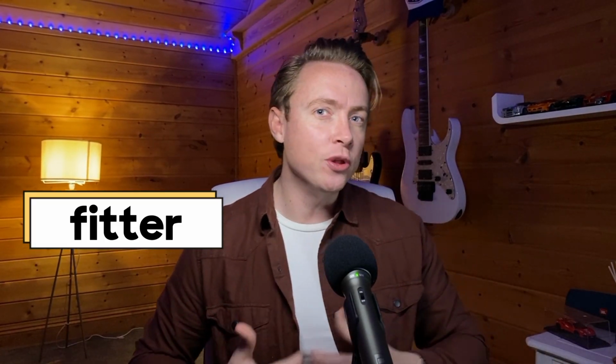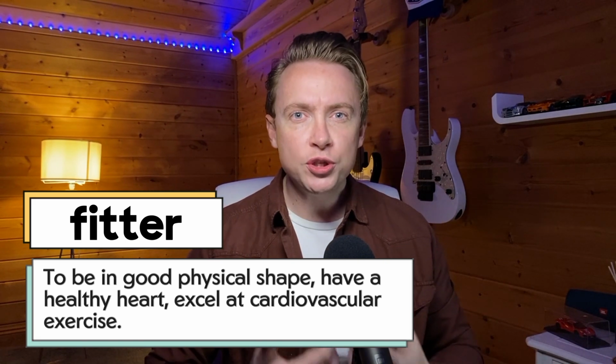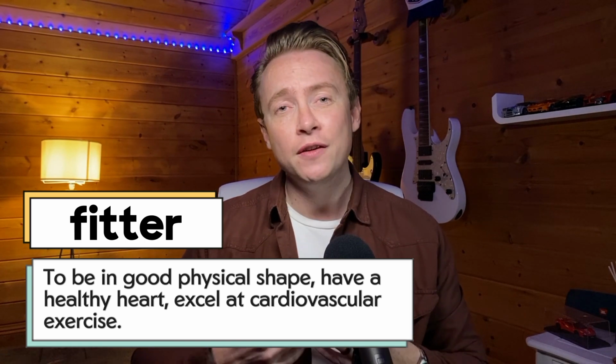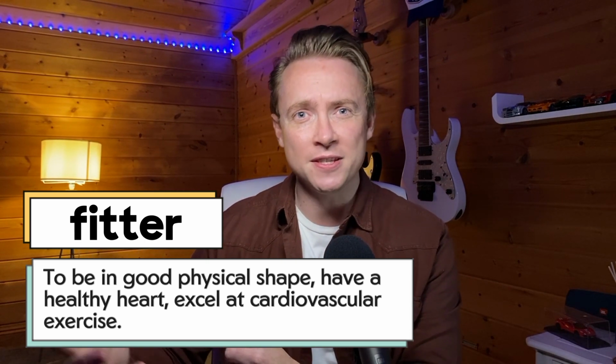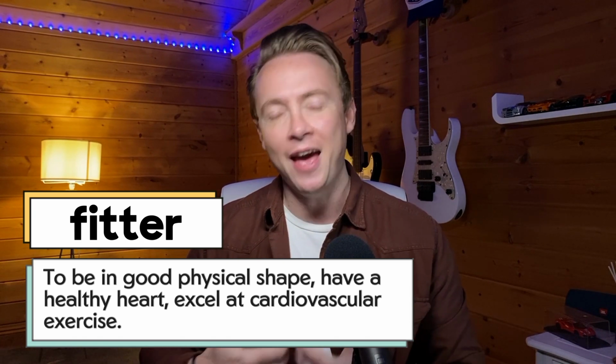Okay, for the third and final time, let me know how many did you get right? But let's break down and look at that vocabulary and expressions that we used. The first thing that I said is that I want to be fitter. My goal this year is to be fitter. When we talk about being fitter or being fit, we're in good physical shape. But when we particularly talk about getting fit or being fitter, we are referring to cardiovascular exercise.